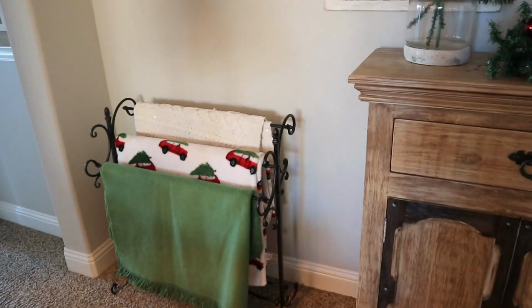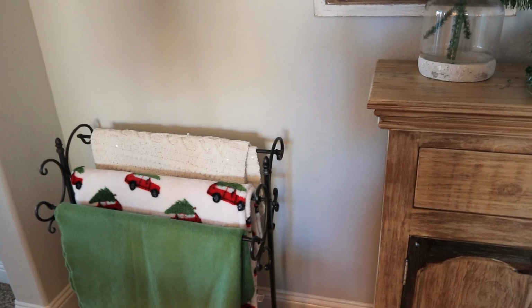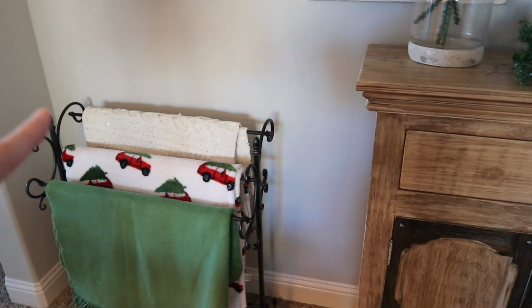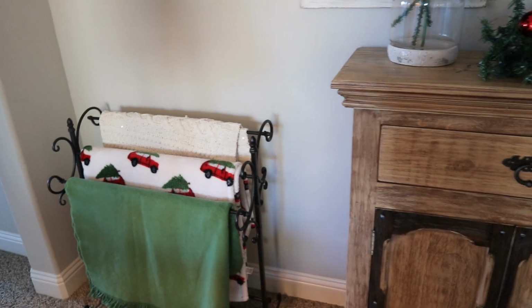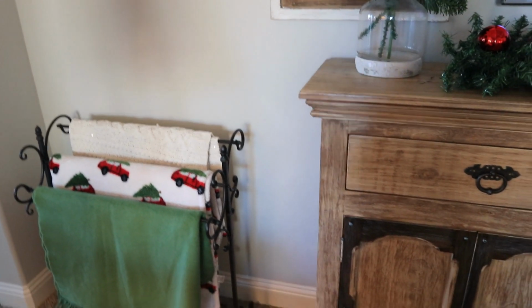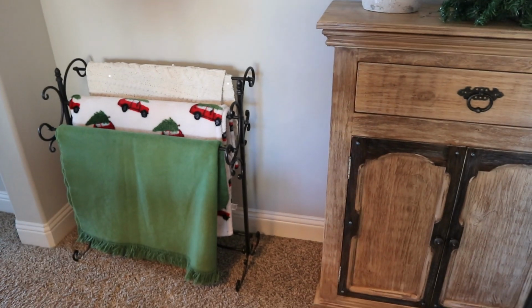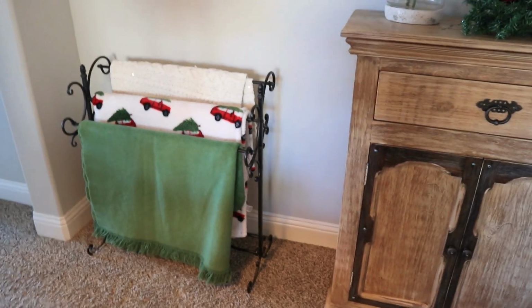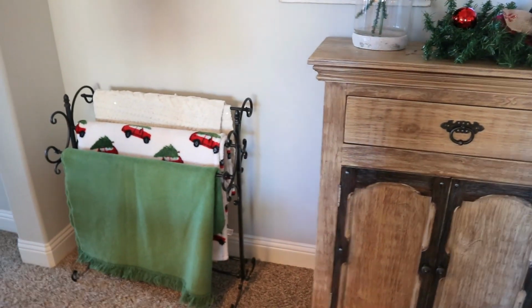And then over here are the blankets. I actually want to replace this one right here. So in the full Christmas house tour, you might see a new set of blankets, or maybe just the one there, but the green one's going to stay. I love that green one. It's my everyday blanket, and I knew I was going to put it over here. I think it looks really nice.